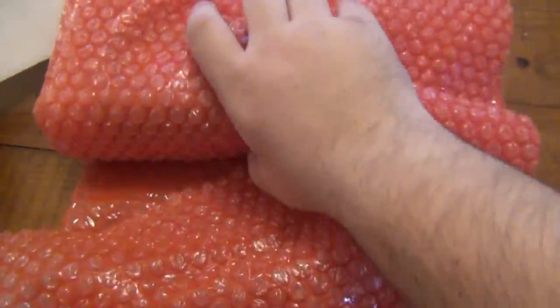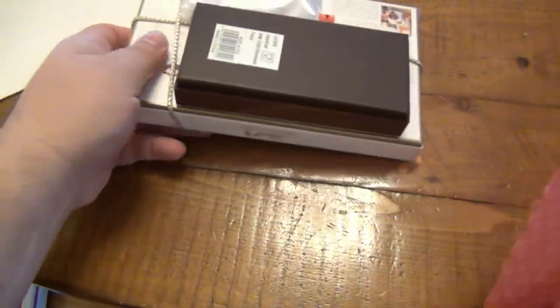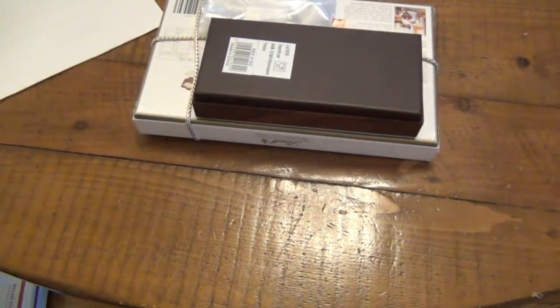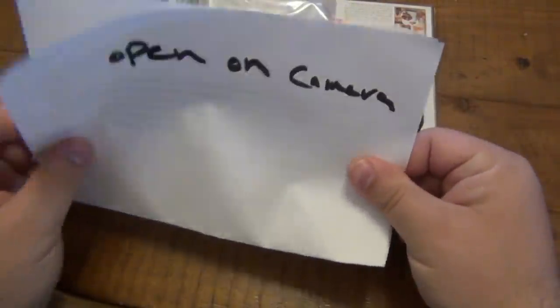Alright, so everything's kind of wrapped up in the middle here. Let's see what's going on here. Very careful opening this. Okay. Save that bubble wrap, I'll use that again. All right, first let's read the on-camera note.